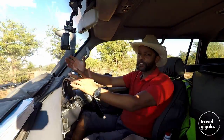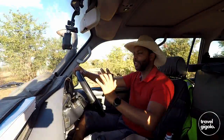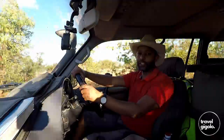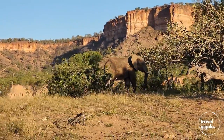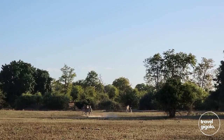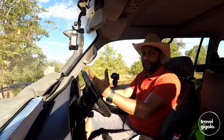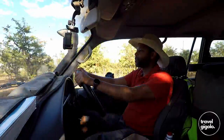There's quite a few incidences where nothing has happened, especially where there's females with calves, where they seem to prefer to move off than to challenge. But definitely we've been challenged by many elephants. So approach the elephants with caution, keep your eyes out. Lots of wildlife, lots of impala, zebra. We've seen some wildebeest, which I was not expecting to see. Lots of elephant, of course, waterbuck, as you'd expect. So a lot of wildlife.